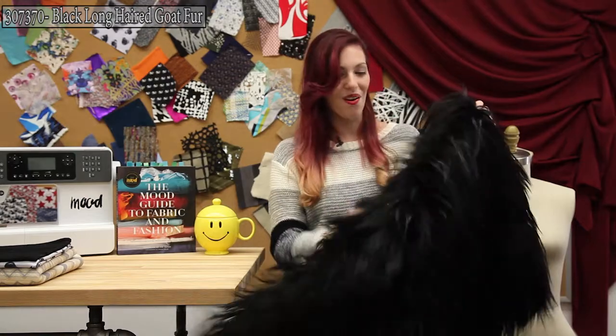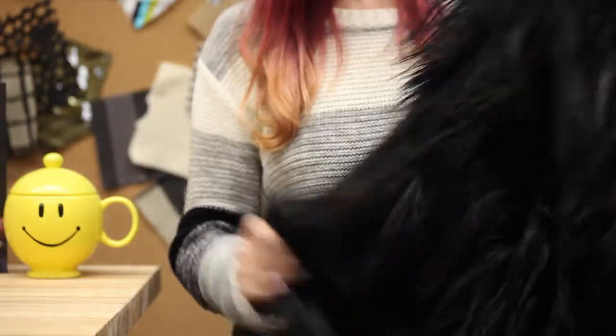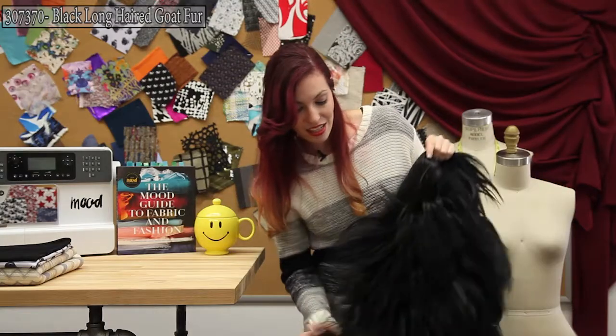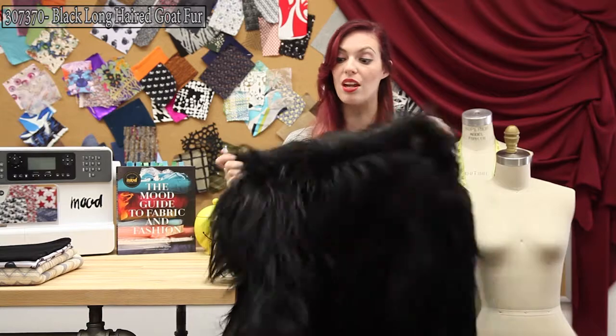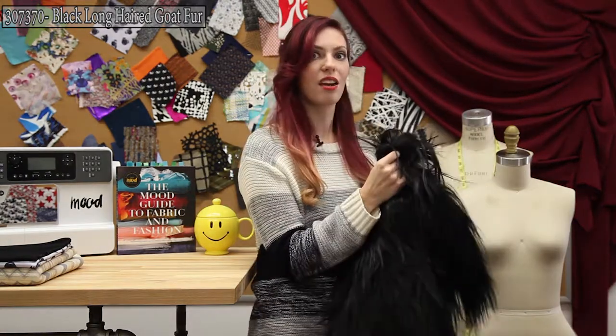And it is a black long-haired goat fur. Woo! So this is real, and it's backed with suede, which is actually attached in random parts so that it can actually be a rectangular shape instead of an irregular shaped hide. And this is his favorite because it's awesome. This is the only long-haired goat fur that we actually have on the online department right now. We're looking to get some more, and it's got a lot of body to it.